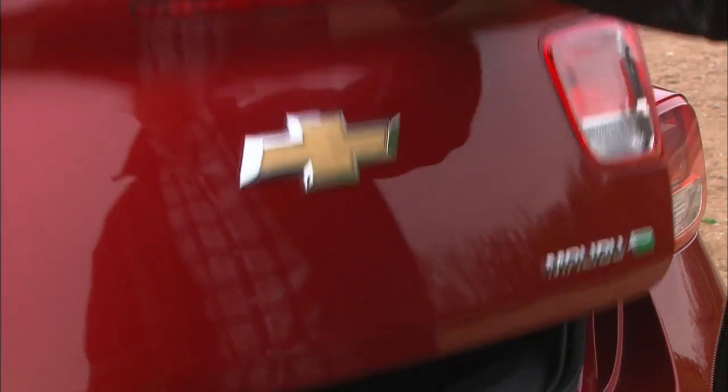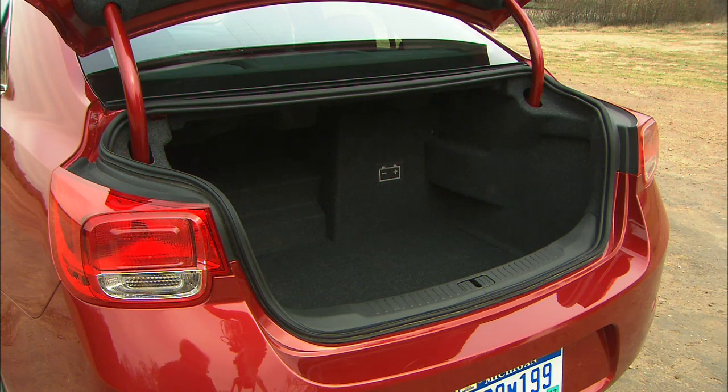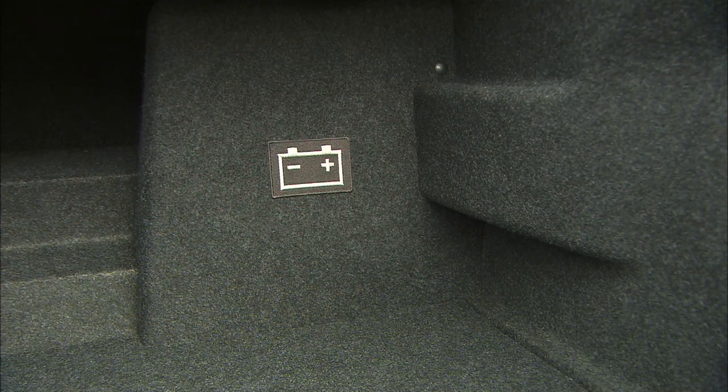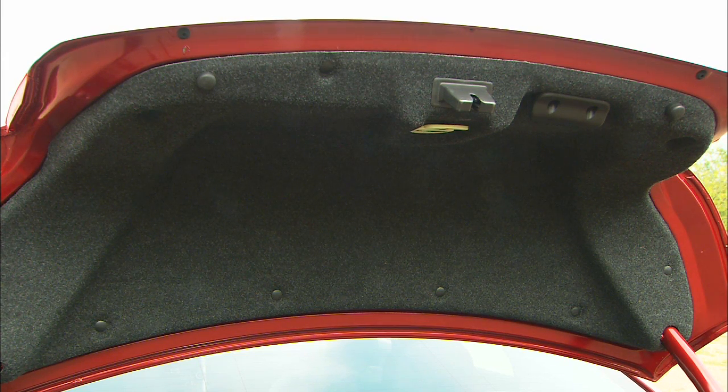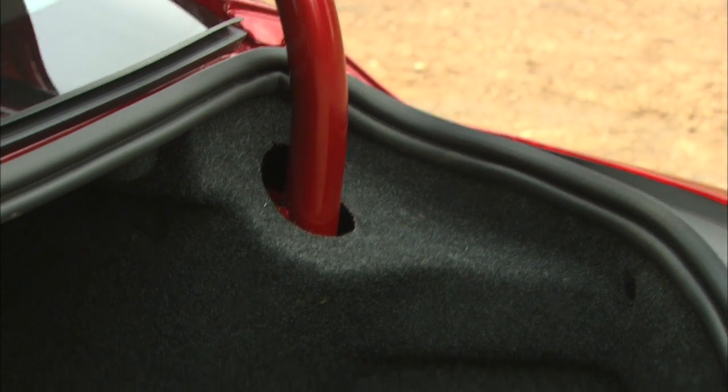As you might imagine, the battery is going to steal some room from the trunk. It's on the small side of average. Undulations make it less useful, and the power pack keeps folding seats to a small pass-through. A couple things while I'm back here. It's nicely trimmed, even the deck lid. There's no spare. That's a trend in the industry. While it takes up space, the hinge operation is nicely done.